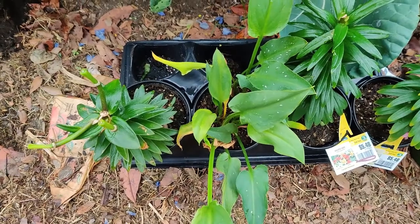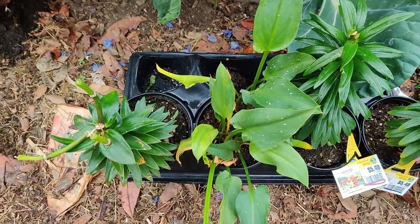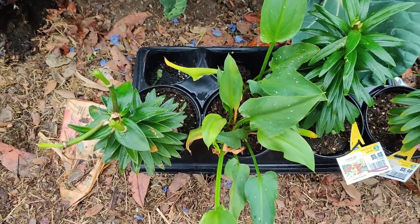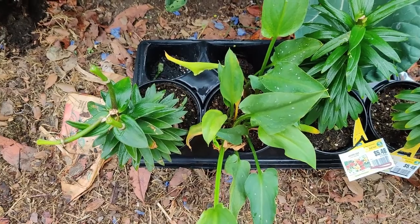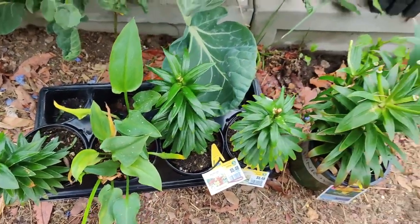And I also saw some beautiful orange and reddish colored dahlias that are coming out. I didn't get it on footage as I was walking out. They were bringing in lots and lots of new plants. So head out there and check it out.